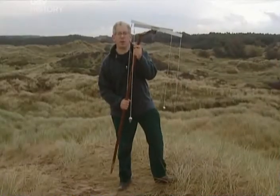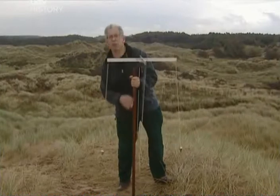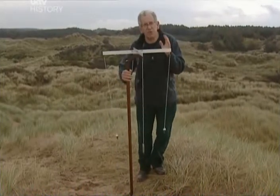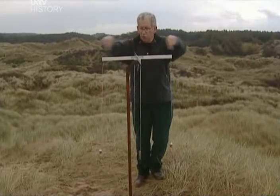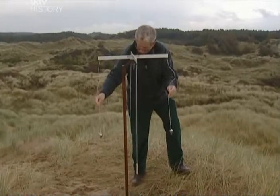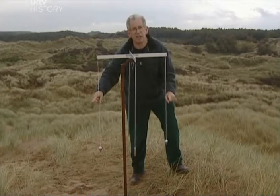This is my secret weapon, a Roman groma. Now this was actually what every surveyor would carry with him in the field. It was essentially his badge of office. Let me show you how it works. It's really a beautiful and very simple piece of equipment. There's a stick that you stick in the ground and a cross on top here, which is two bits at right angles. And from each end there's a string hanging with a weight on the end, which is just a plumb bob, so that all four strings hang absolutely vertically.